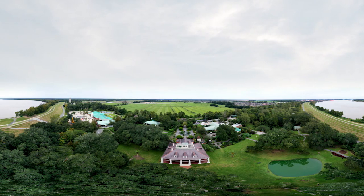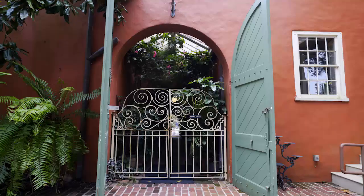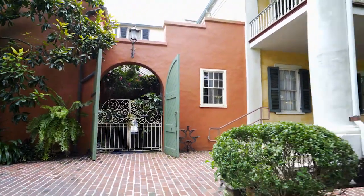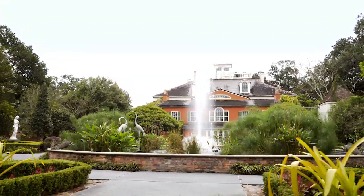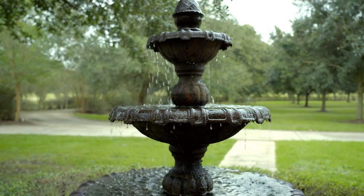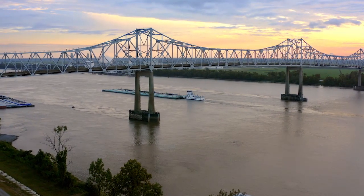Nestled between New Orleans and Baton Rouge, straddling the Mississippi River and I-10, Ascension Parish, with its European, African, Canadian, Caribbean roots and historically rich past, is unlike any place to be found in America today. And when you arrive there, you know you've reached Louisiana's sweet spot.